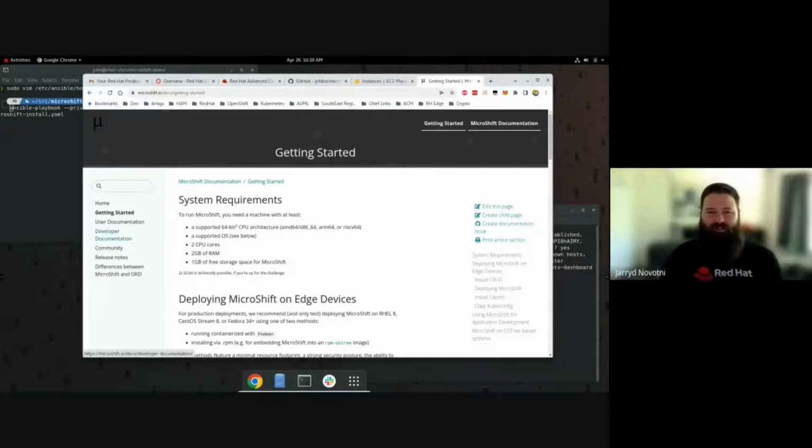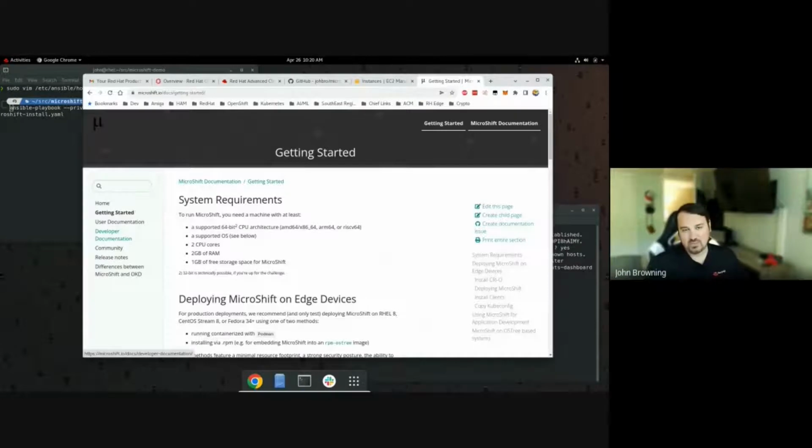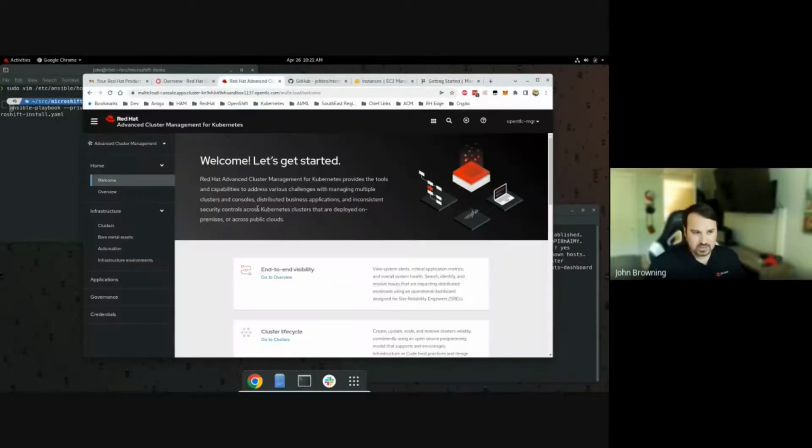So what are you going to be showing us today specifically? Yeah, so it'd be pretty boring if all we did was set up a RHEL 8 VM and install MicroShift. So essentially what we're going to do today is we have our edge nodes out there sitting. We're going to deploy MicroShift to those edge nodes using an Ansible playbook. Once that's deployed, we'll then import those MicroShift clusters, single node clusters, into ACM. We'll then manage those with ACM, and we'll deploy an application to them and load balance across it.